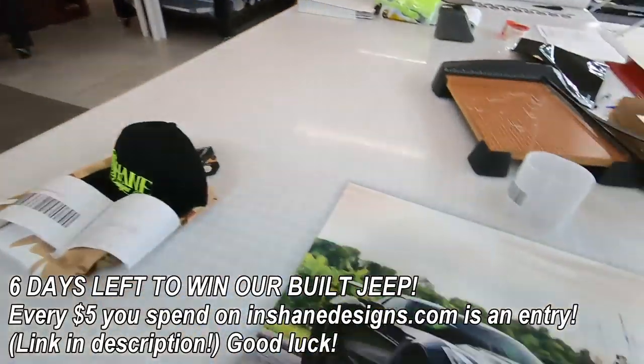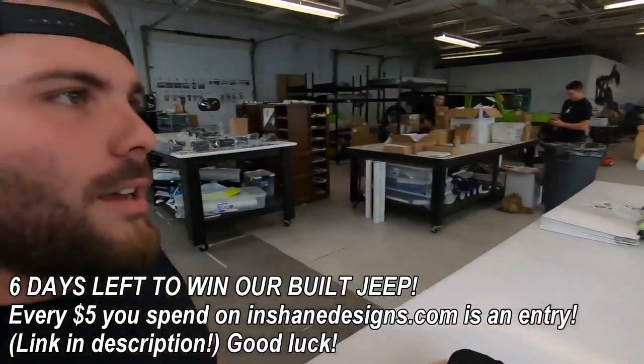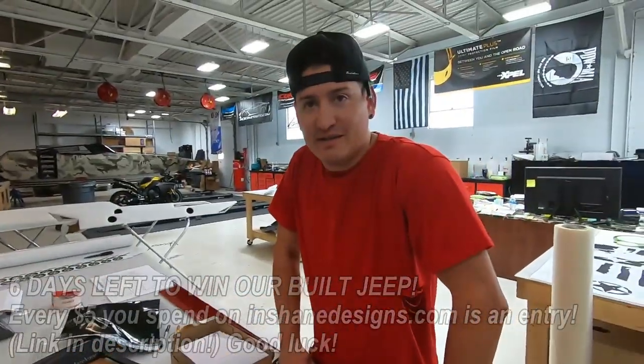Who can sign what? You want to sign posters too? Dude, if they want me to, they can specify. Just put it in the drop-down box. Yeah, put it in the comments. Because honestly, I would much rather have one signed by Curtis. You would want it signed by Curtis? 100%. Yeah, I would too.